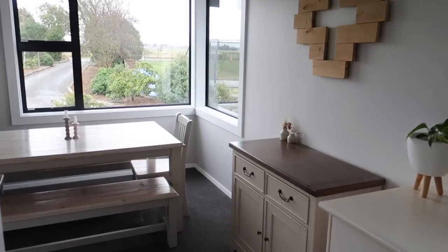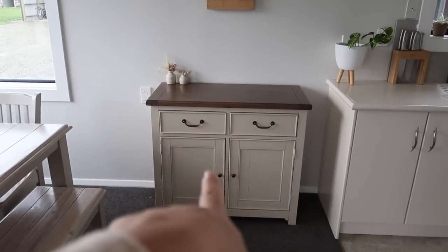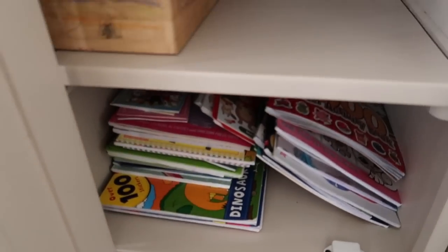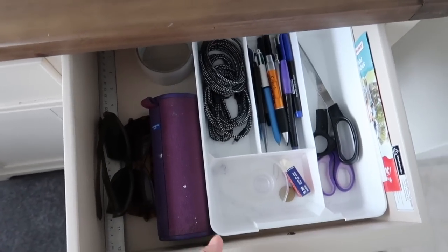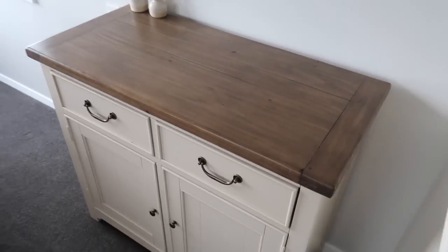So moving on to the dining area, the only thing really to go through in this area is those cupboards and drawers. We use this thing for charging iPads, stationery, kids colouring in books, stuff like that. So we've just got the kids colouring in books down there, iPads and a cord in that one. And then this just has pens, chargers, scissors, stuff like that. And then more chargers and paper in that one. So I'll quickly go through that and then I'll be done with the dining room.